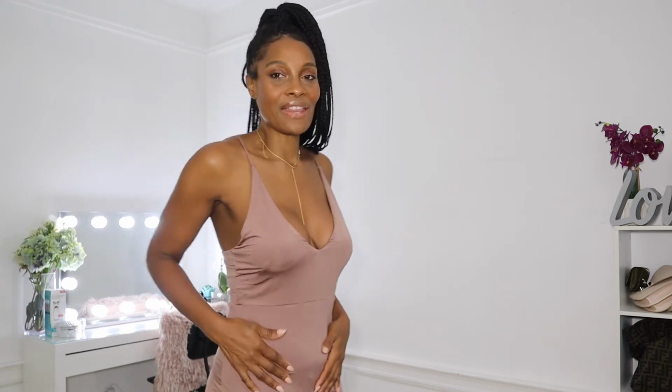This dress from Free People is a slit dress. I love the fact that it's so soft and it contours to your body very, very easily. I ended up picking this up in a medium. The reason being is because of the type of material it is. It's not very forgiving, so if it's very tight, it will show every lump that you have in your body.